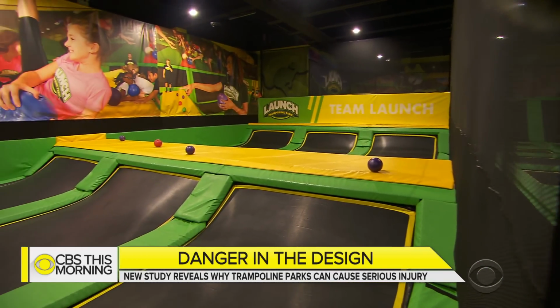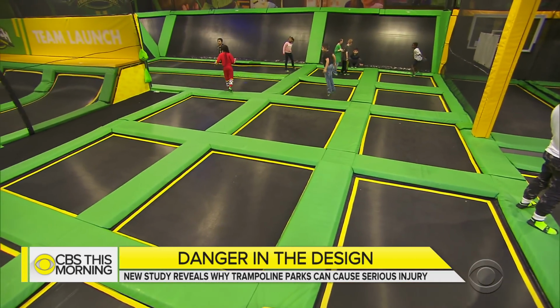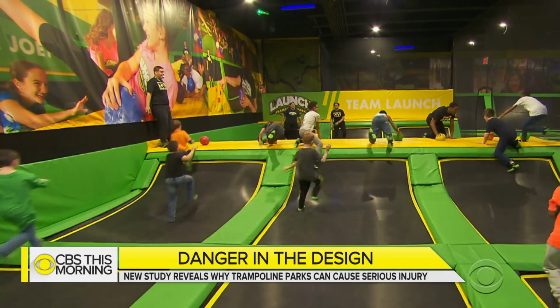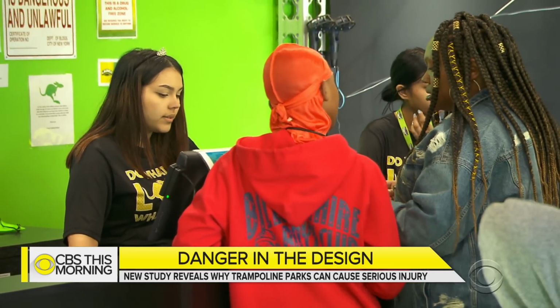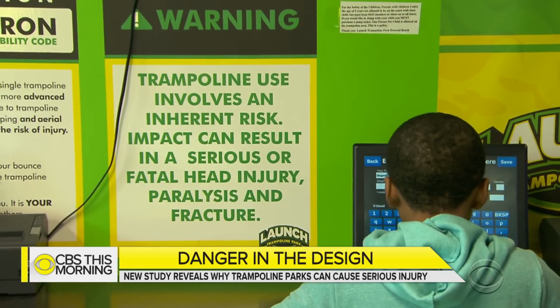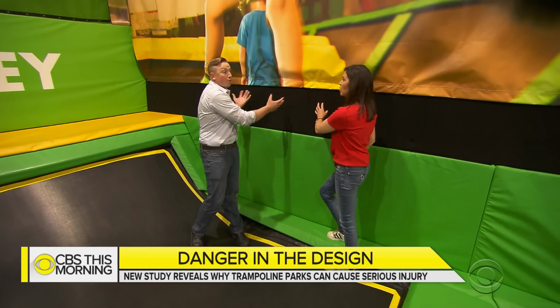This New York City park, which opened last November, says they haven't had any severe injuries to date. Arnold believes the benefits of jumping greatly outweigh the risks. Children with autism absolutely love the facility. We have kids that have come in obese and they didn't want to play sports, they got picked on, and all they wanted to do was come to Launch. Arnold estimates more than 100,000 people visit each of his parks every year. And despite no federal regulations, Arnold says safety is a top priority.